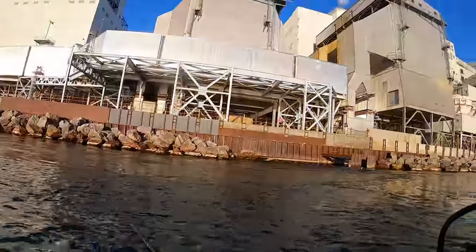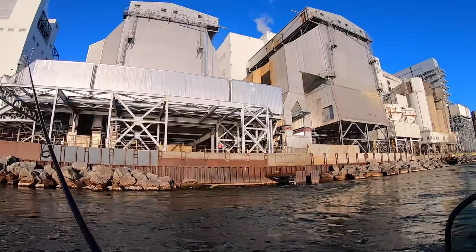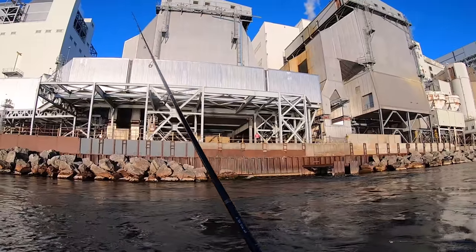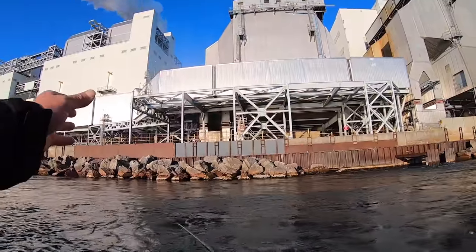Well, let's see if our cameras can work. I apologize for all the noise. Tony hasn't even had a chance to rig yet, so he's got it going a little bit. Just short little pops in the current, just kind of walking it down like this.